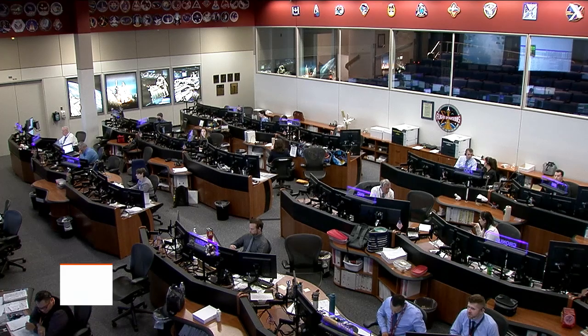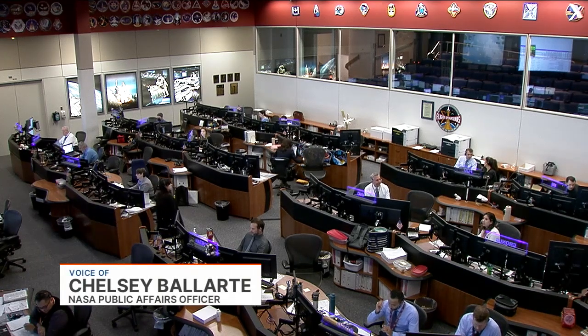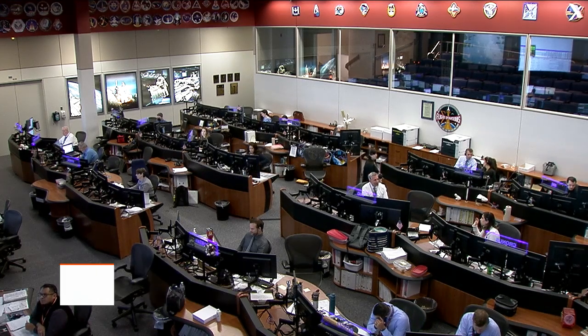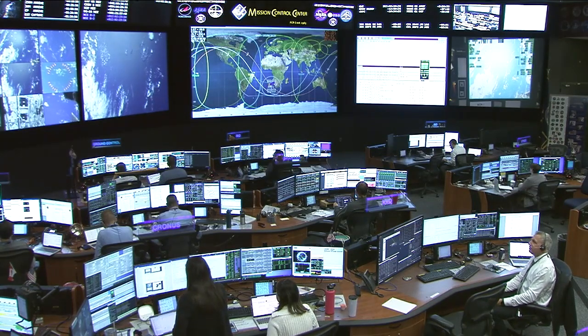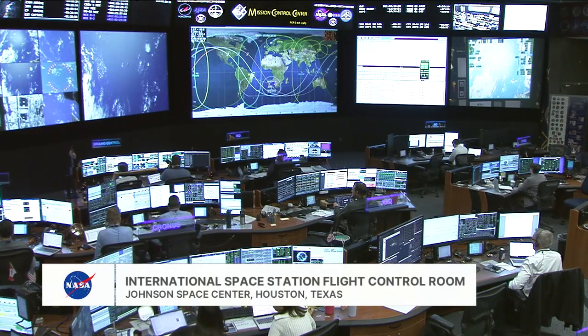This morning, a Cygnus cargo spacecraft supporting Northrop Grumman's 18th Commercial Resupply Services mission, which launched from NASA's Wallops Flight Facility on Monday at 4:32 a.m. Central, 5:32 a.m. Eastern, successfully completed its milestones immediately after launch, including spacecraft separation and orbital insertion.